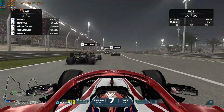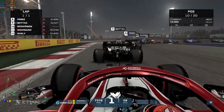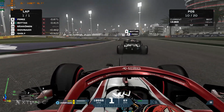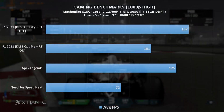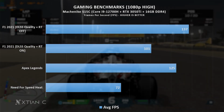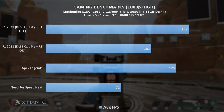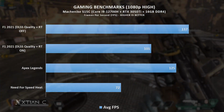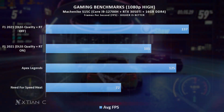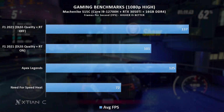For the gaming benchmark, I tested a few games such as F1 2021 to demonstrate how DLSS can affect FPS, especially with ray tracing on and off. As you can see, there's around 30 plus FPS difference when ray tracing is turned on and off. Apex Legends on the other hand also runs smoothly on high settings, with an average of around 125 FPS. Need for Speed Heat is a known heavy AAA racing game and it had an average of around 72 FPS.